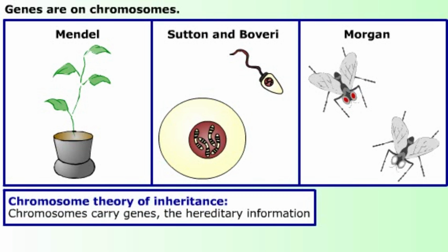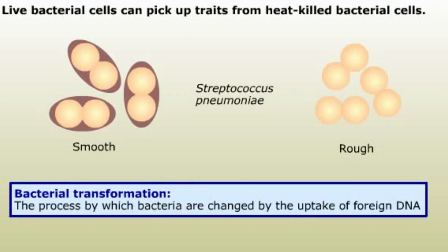The chromosomal theory of inheritance was further supported when Thomas Morgan was able to figure out that the gene that gave fruit flies red eyes was on a chromosome. The next groundbreaking experiment in the discovery of DNA as the genetic material was the first bacterial transformation, performed by British medical officer Frederick Griffith in 1928.